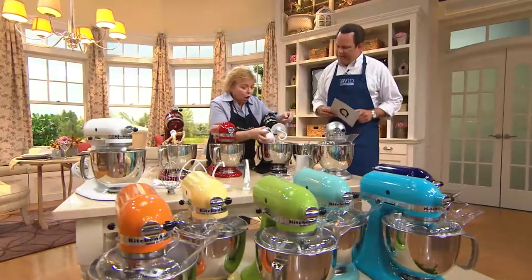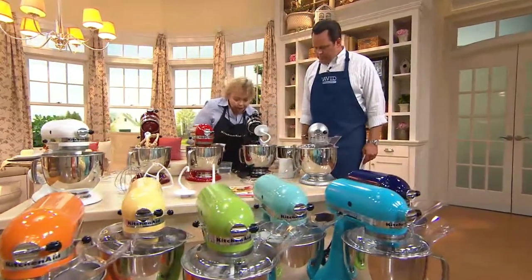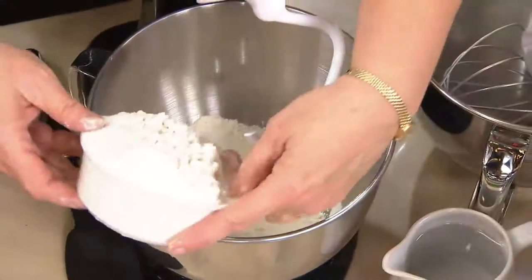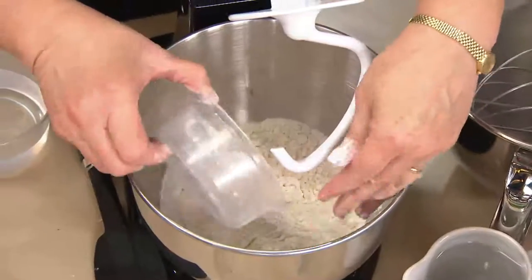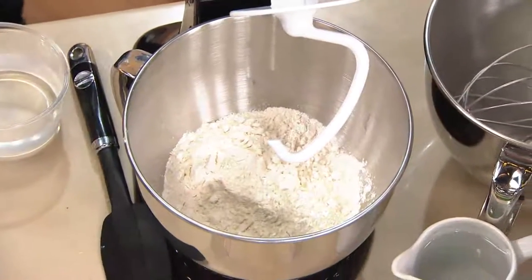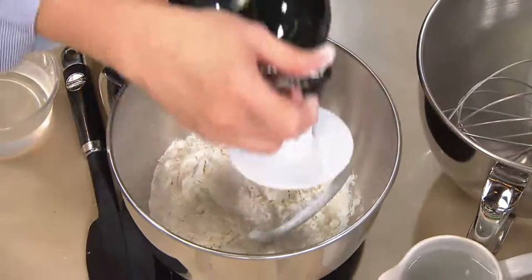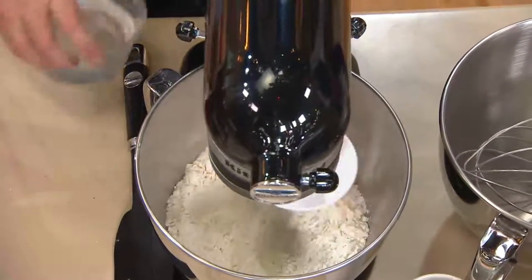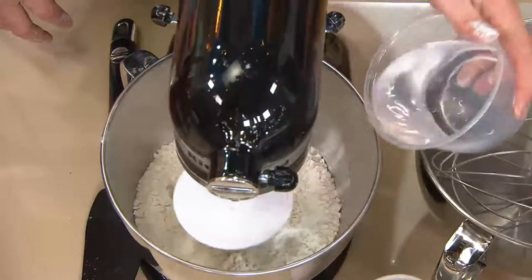What are you making now, my friend? Oh, well, let's go ahead, and this is a roll recipe that I make all the time, David, because you can make it up at the beginning of the week, and then you can eat it all during the week. You keep it in your refrigerator, even though it does have yeast in it, and it will rise.